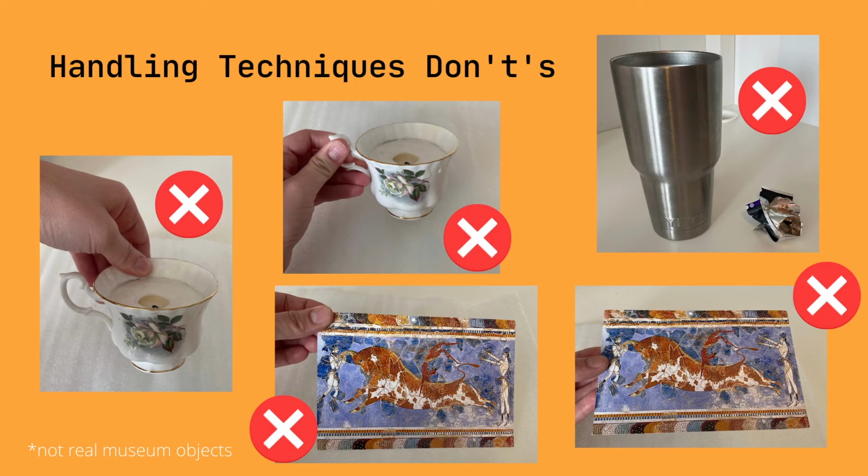When handling objects, we want to ensure we are never carrying or putting pressure on any area that is likely to break, dent, warp, or tear. These areas are usually the edges of the objects that extend from the base. For a chair, it would be the legs and backrest. For example, when handling an object like a cup with a handle and rim, we want to avoid carrying or putting pressure on those areas as they are likely to snap off and break.